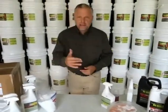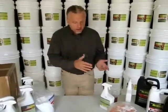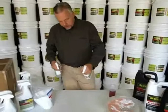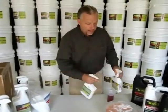What you're going to do is you're going to add Step 1, Step 2, make sure that smell is gone. If you still smell a little bit, just add some more. Just go over it after you're done. If you still smell some fuel, spray Step 1 a little bit more, spray Step 2 a little bit more. Apply the product until the smell is gone. And that's really all you have to remember about that.